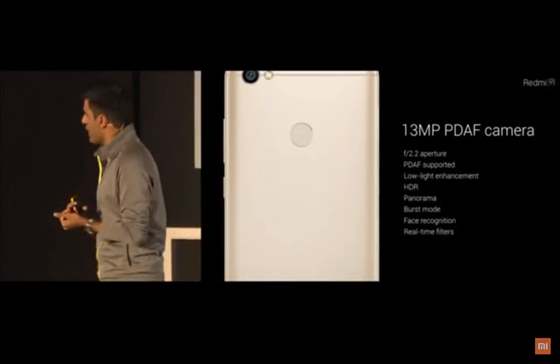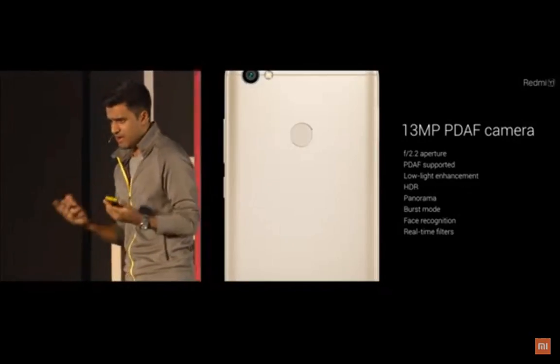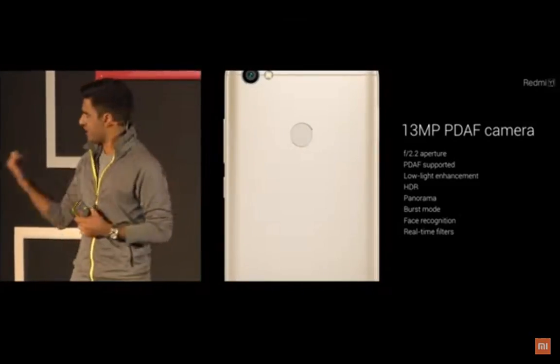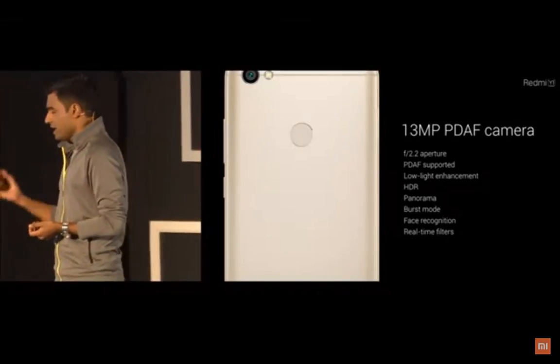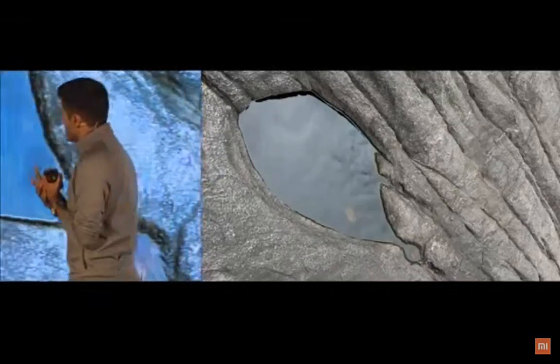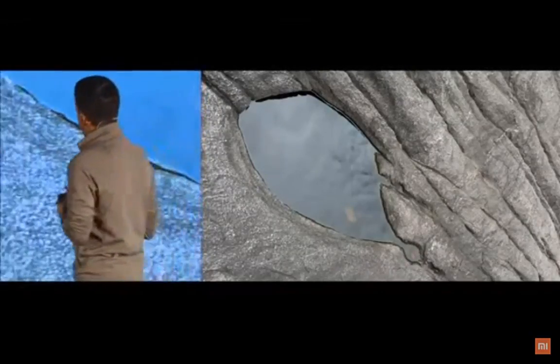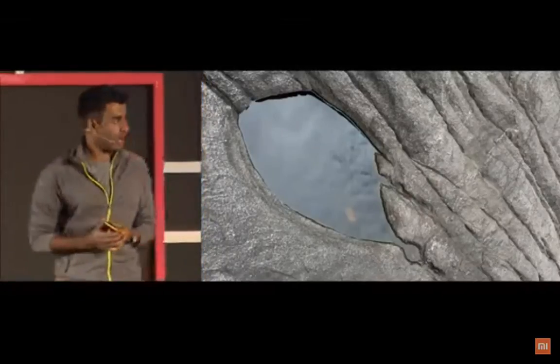So moving to the rear camera, the Redmi Y1 comes with a 13-megapixel camera. It's PDAF autofocus. Has several built-in features like HDR, real-time filters, panorama. And just to do some quick shots here, you see some great details on the rock. Importantly, because of PDAF, the entire image here is in focus.